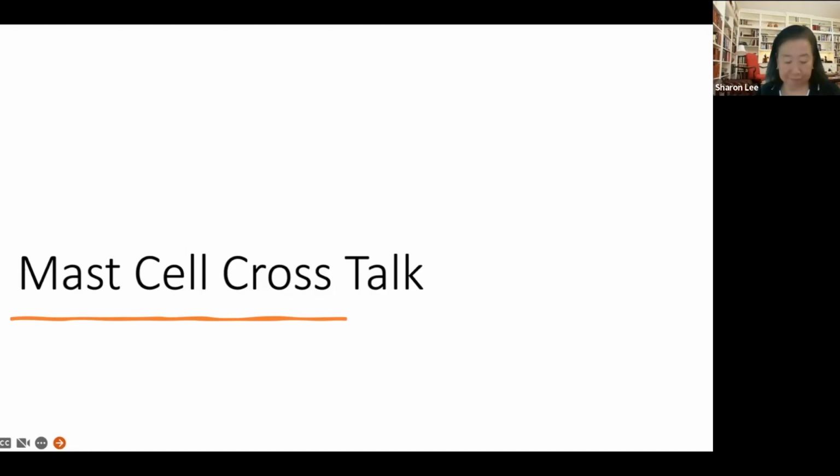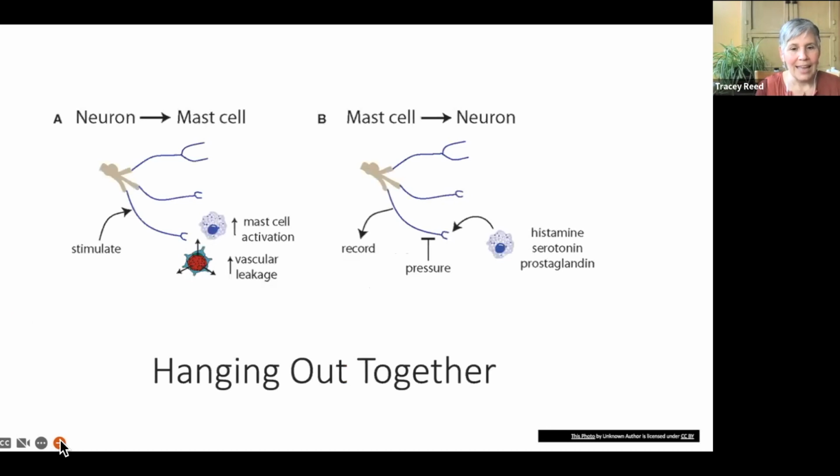Okay, so the next part of today's conversation is mast cell crosstalk. Now, on this image, you can see we've got some neurons. Neurons are nerve cells, so your nerves that run through your body that control movement and all the functions in your body. And then we have mast cells. Basically, all I want you to understand from this image is that neurons and mast cells really like to hang out together. And so in the body, wherever we find nerves, we tend to find a lot of mast cells.